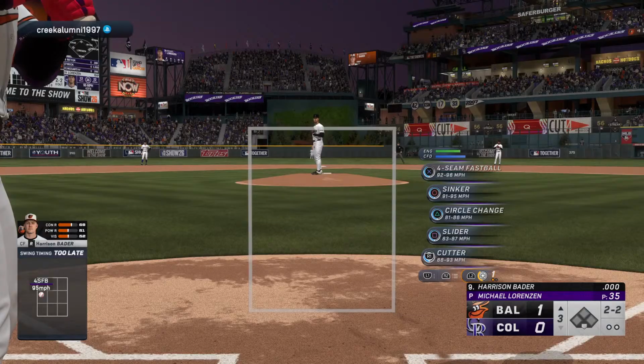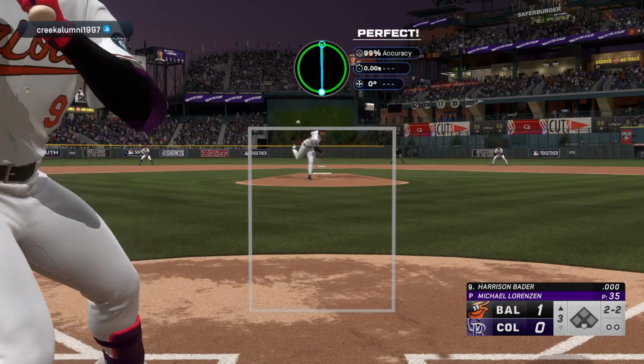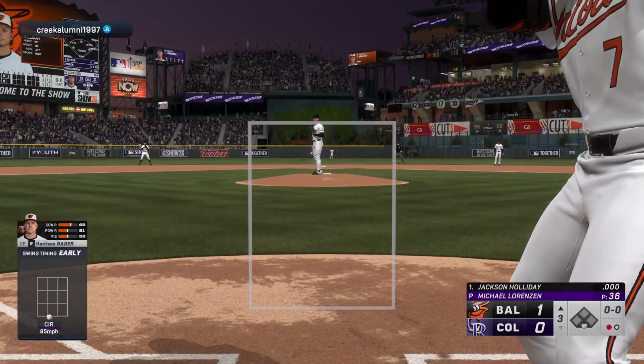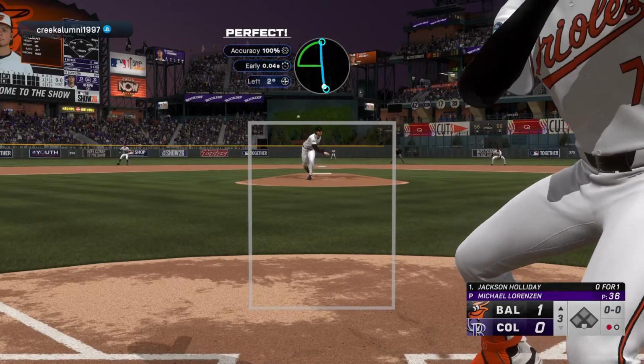Nobody on, nobody out with a run in here on opening day. Got him swinging. And that's the first out. Nice recovery after giving up the homer. So back to the top of the Orioles lineup. Jackson Holliday, the next to hit.